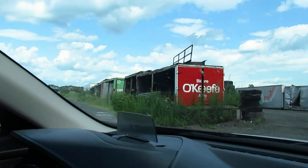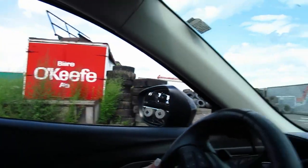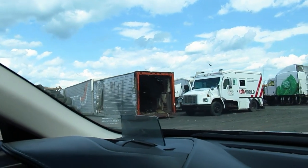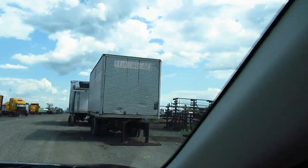Hey, O'Keefe's existed quite a bit. I don't remember when O'Keefe. Look at all these antiques here. Look at this old garden truck. Not cool with this truck. Yeah. Look at these. Oh boy.